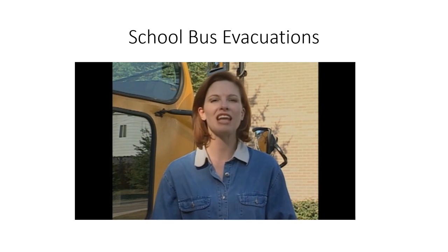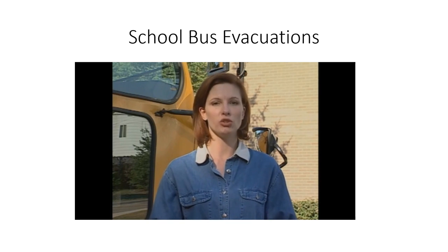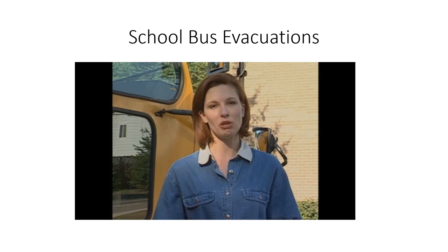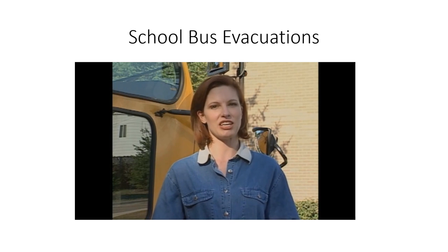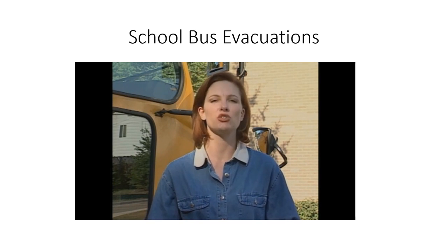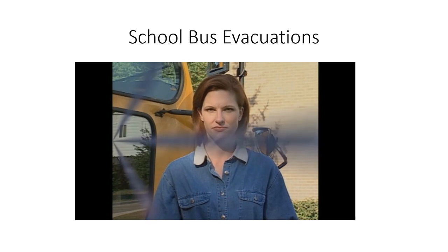Okay, one last thing before we get going. In the event of an emergency evacuation, you'll need to remain as calm as possible. Remember, your kids will only be calm and controlled if you are. Anyway, planning and practice are the keys, and that's why we're here today. First, let's look at a set of actions you need to perform quickly and automatically right before any evacuation.